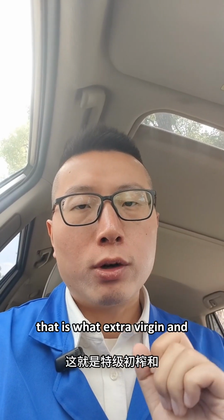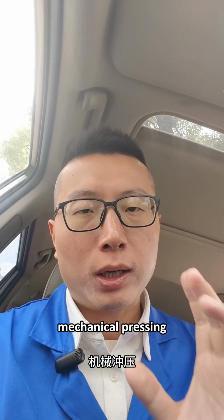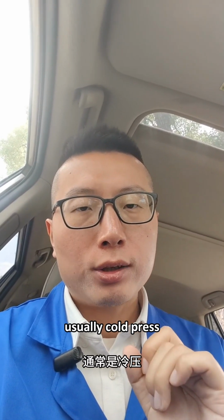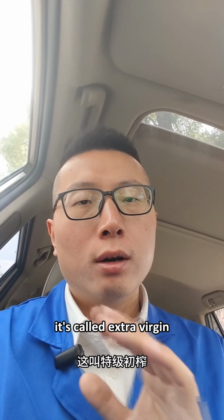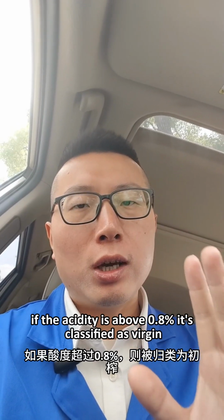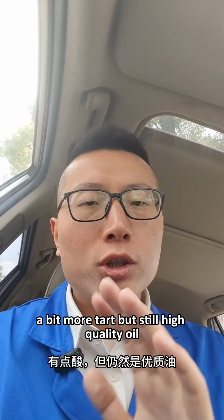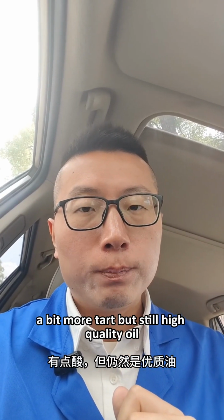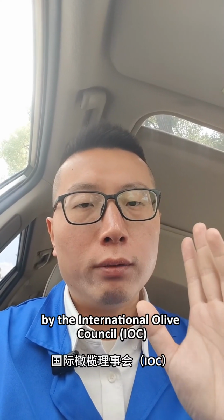That is what actual virgin olive oil really means. They are produced through traditional mechanical pressing, usually cold press. When the acidity is under 0.8%, it's called extra virgin: fragrant, flavorful, and packed with nutrients. If the acidity is above 0.8%, it's classified as virgin, a bit more tart but still high-quality oil. These two types are officially recognized premium grades by the International Olive Council.